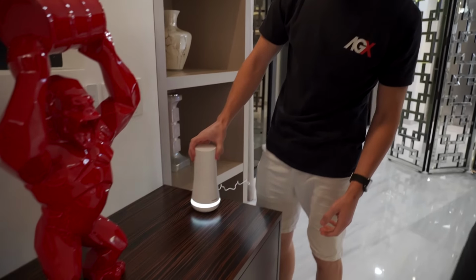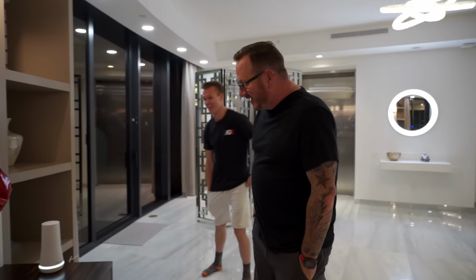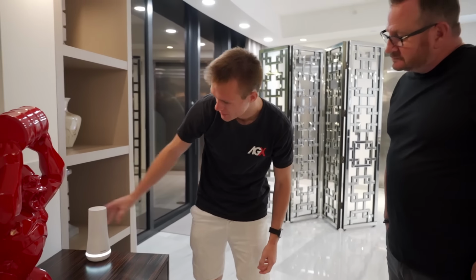Whoa. Welcome to SimpliSafe. Oh! That's pretty good. Okay, that's lit up now, so there's power to it.